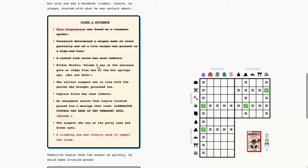All right, next we have an either-or clue. Either Myrtle Volume 2 is at the entrance gate or Judge Pine is at the hot spring spa, but not both. And I think for this one we should come back to it. I think we'll have more information in a little bit that we'll be able to figure this one out better.